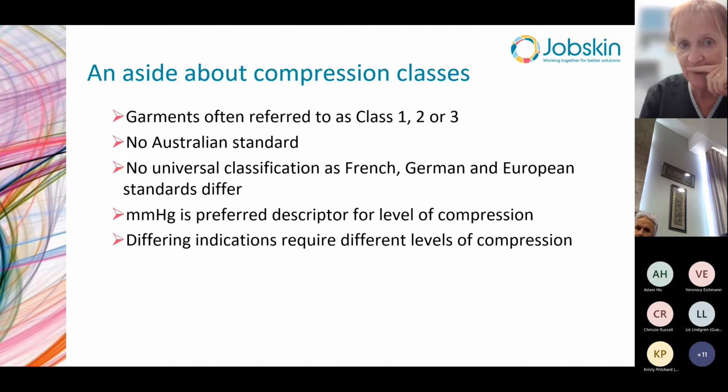Just a little aside about compression classes, because depending on what clinical area you work in, you might refer to garments as having 20, 30, 40 millimeters of mercury, or you might use the terminology of class 1, 2 and 3.